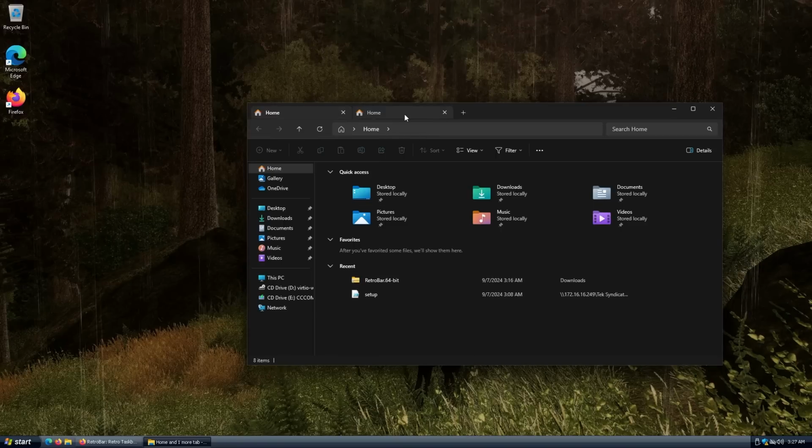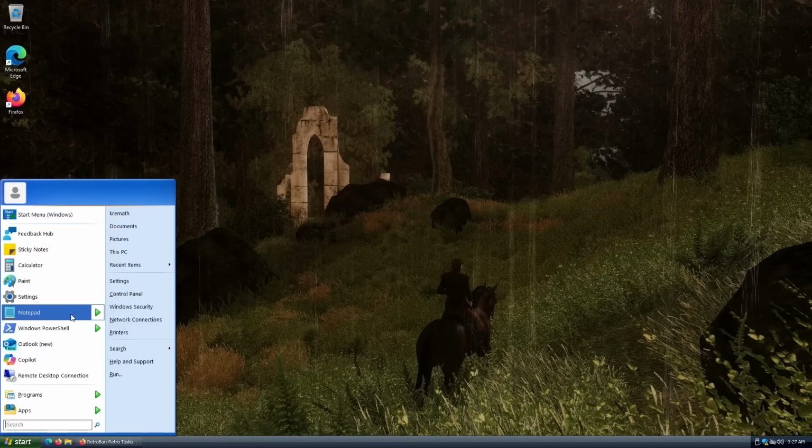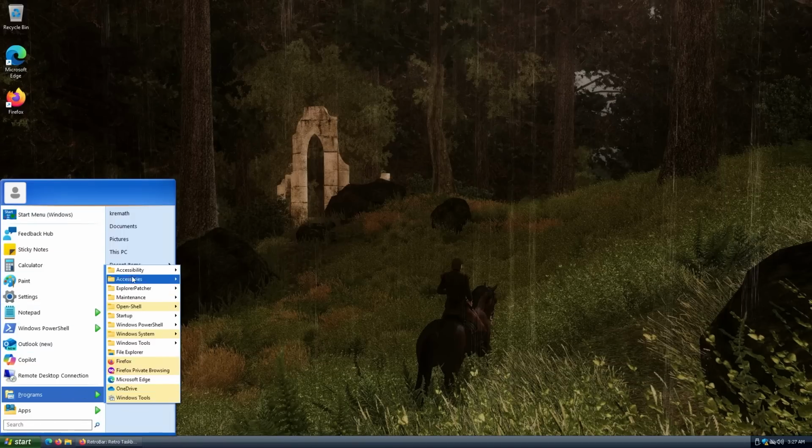There's a couple alternative file explorers that are getting better and better, not quite to the point where I would use them as a daily driver. Yeah, so when I run it like this, it feels like a better operating system. So there's still some things that really annoy me.